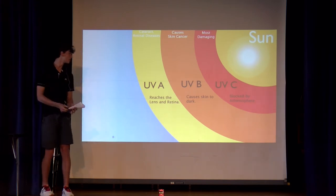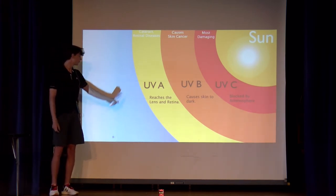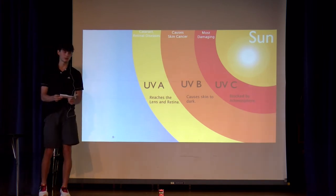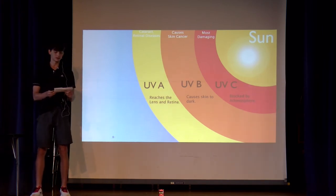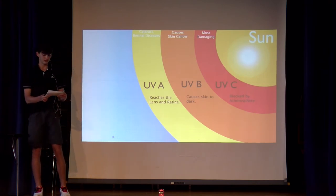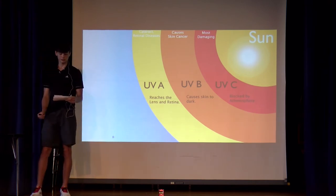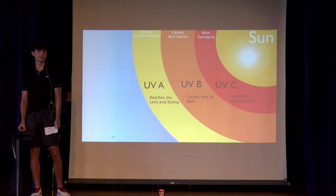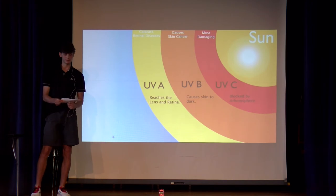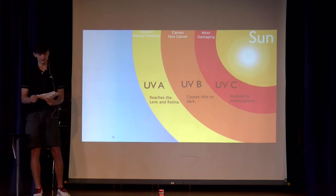What happens is, when these rays hit ozone, the energy breaks apart its bonds, which absorbs the rays, so they can't reach Earth's surface. These rays can cause skin cancer, aging, eye damage, weakened immune systems, and mutations. UVC obviously causes more damage than UVB and UVA.